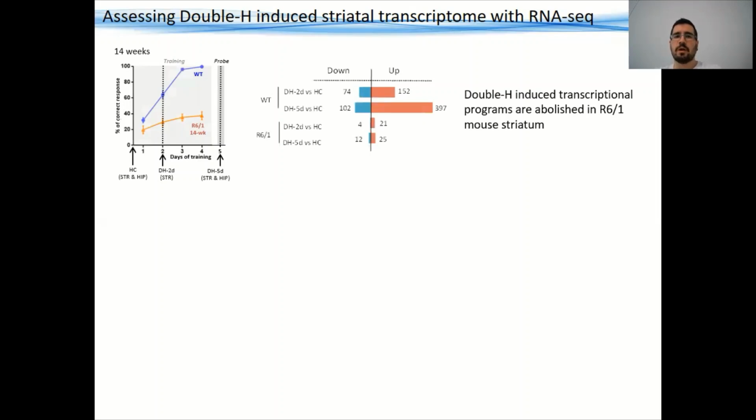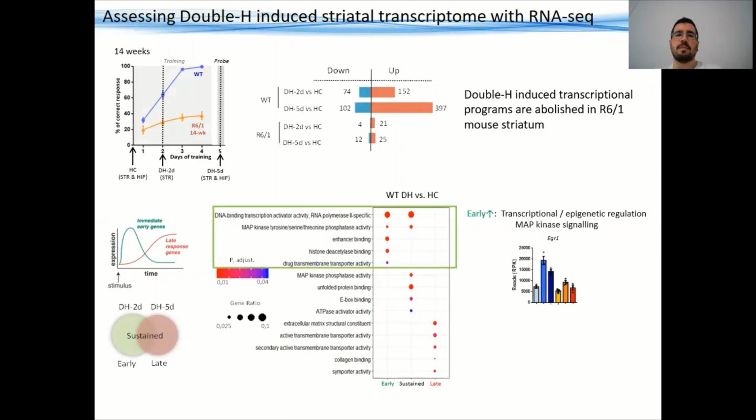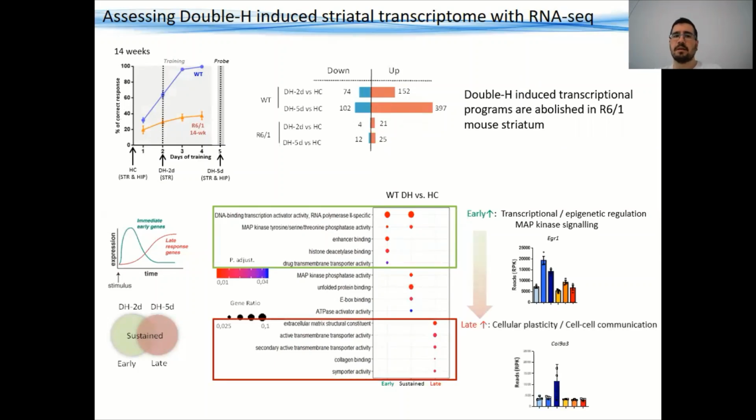In addition, we characterized the physiological transcriptional dynamics induced by the task in wild-type animals. We showed an early induction of genes involved in transcriptional and epigenetic regulation, such as EGR1, as well as in MAP kinase signaling, which will induce a late set of genes related to cellular plasticity and cell-cell communication processes, such as collagen-related genes. Interestingly, both early and late EHDN-induced transcriptional programs were impaired in the R6/1 mouse striatum.